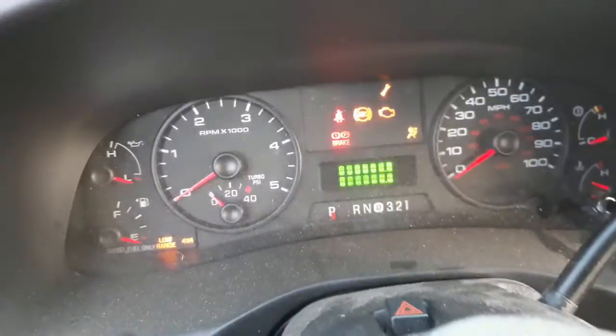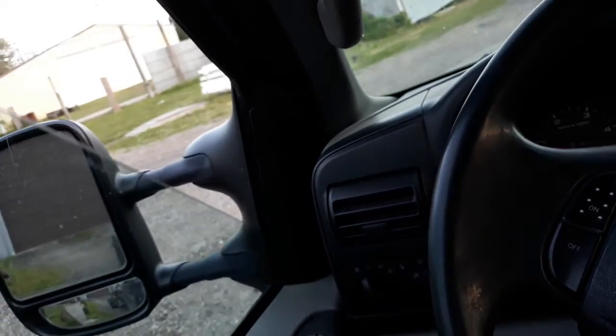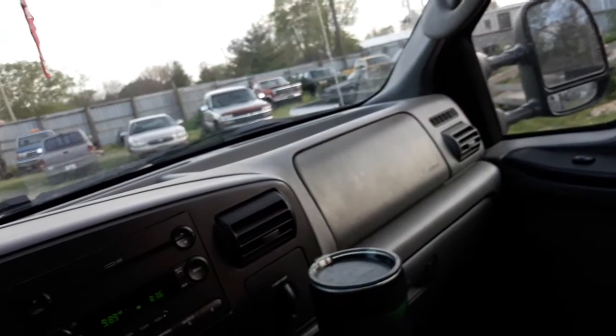Alright, let's get this bad boy moved. Let's see if there's a power difference between the white truck and this truck. This thing has a lighter trailer on it. The compressor I don't think kicks on this truck either.